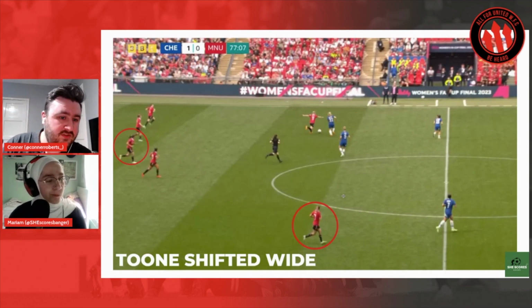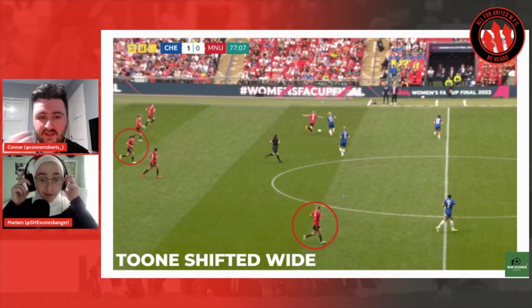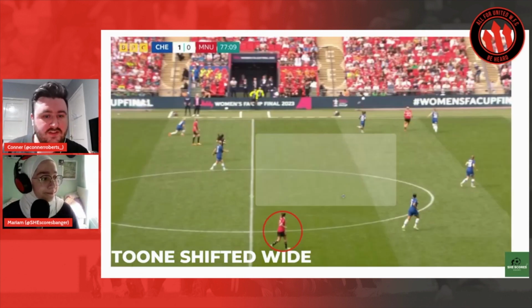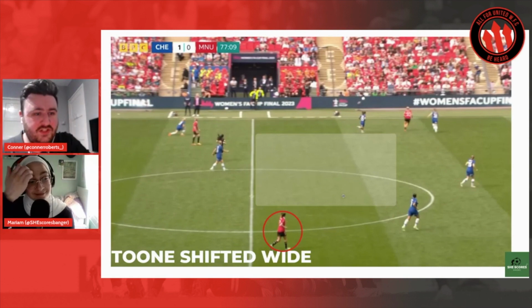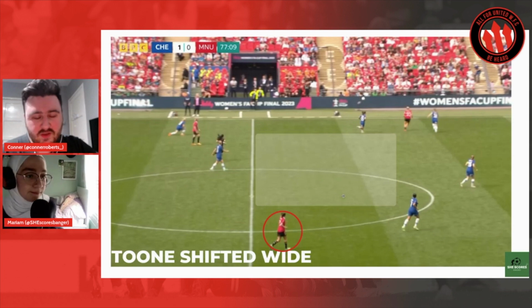And she's almost redundant there. As I said, in the next slide, they're not even in shot. Nobody's even anywhere near. So even if Russo wins that ball, she's got to hold it up for so long for the other players to get involved. So, yeah, I think you're right.